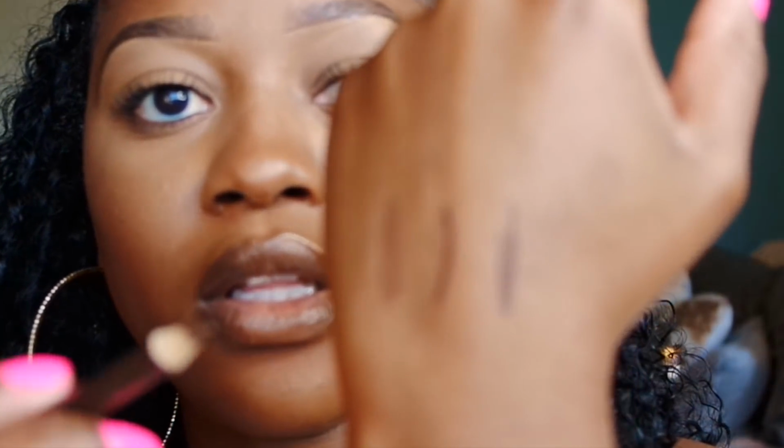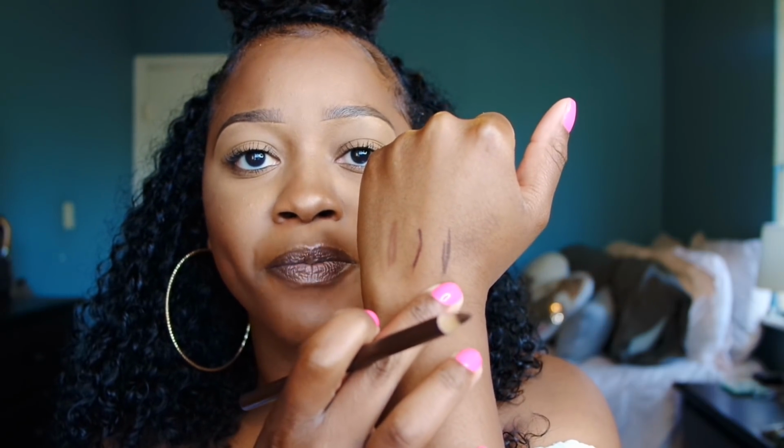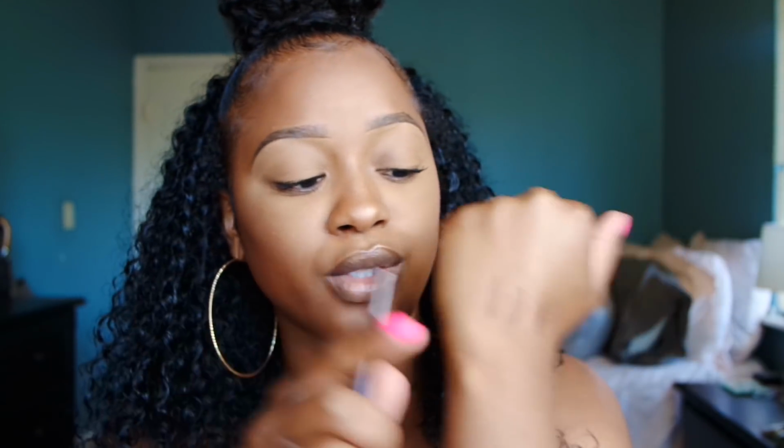The last one I have been wearing out for a while now. I honestly haven't even touched the other two in a while, and I think it's NYC brand. I picked this up at Walgreens and it was like $1, but this is a really dark brown, not close to black, but definitely that grayish undertone type of brown. And this is my favorite go-to right now. So I have MAC Cork, NYX Espresso, and then this NYC, and I don't know the color of it, but it's just a dark brown. So I think I'm going to go with this one today.